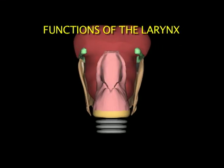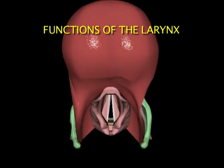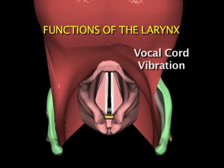The larynx functions as a sophisticated valve that lets us breathe, cough effectively, and swallow food and liquid without aspirating. Vibration of the vocal cords lets us vocalize sounds.